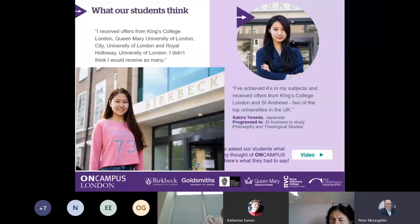Oh yes, and students sometimes progress on to St Andrews. I keep forgetting. We have fewer students going to St Andrews than we do to LSE. But King's College, Queen Mary, those are the most popular. King's College particularly is very competitive as it's in the top 20 ranking.